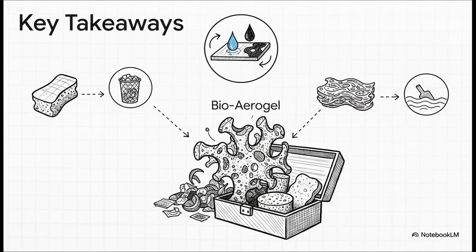All right, so let's wrap this all up. What are the big things to remember? At its core, cleaning up oil is all about sorbents that are both water-fearing and oil-loving. For years, we had to choose between polluting plastics and not-so-great natural fibers. But now, these bio-aerogels, made from everyday trash, are totally changing the game. They offer amazing sustainable performance. And the goal here isn't just one magic sponge, but a whole toolbox of smart materials for any situation.